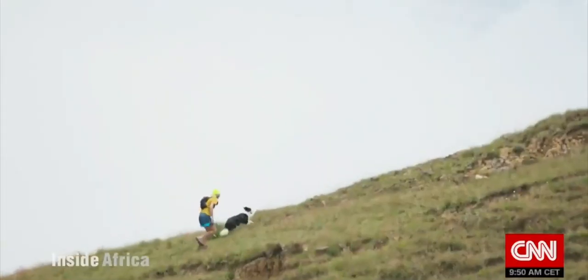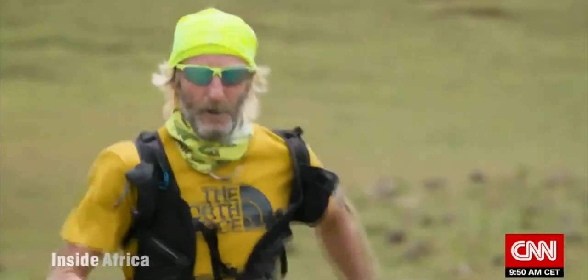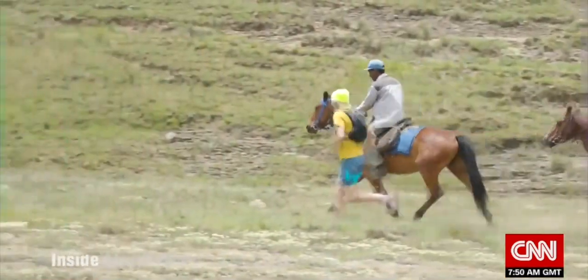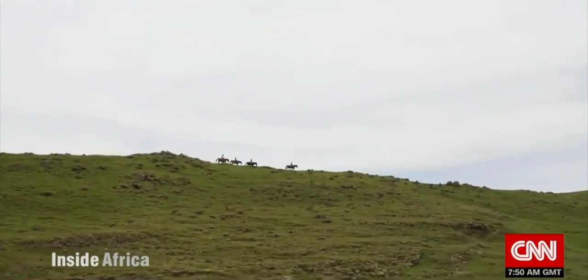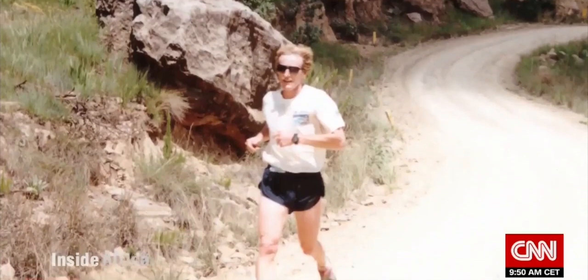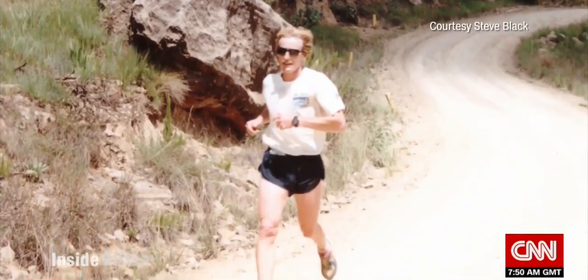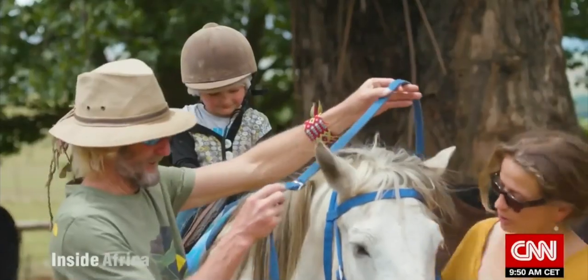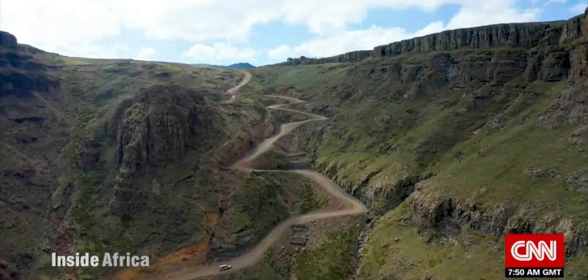Steve Black is an extreme runner and has run up and down the pass hundreds of times. He's also the owner of Khotso Lodge and Horse Trails, which leads horse trips into Lesotho. It all began way back in 1982 when I started doing a lot of running here in the mountains. When we started our horses here on the farm, we had to find horses in Lesotho, buy them, and then ride them down the pass, which was quite interesting. Sometimes the journeys were so long from Lesotho, we'd end up actually sleeping on the pass.